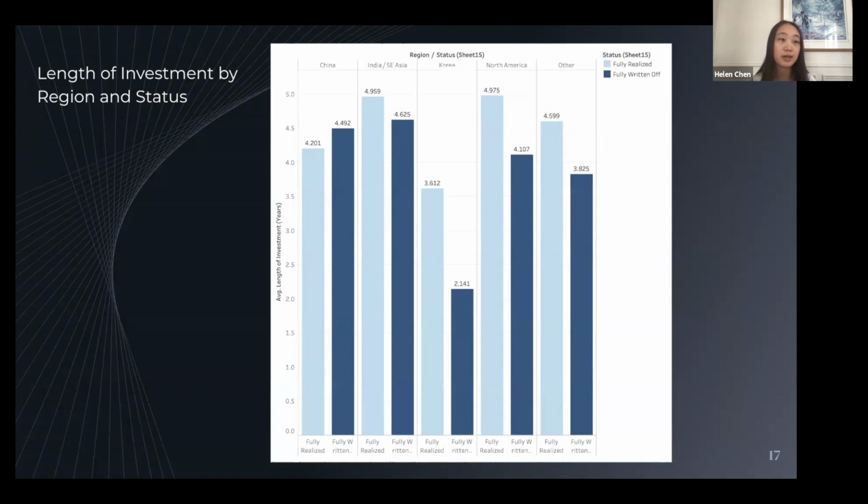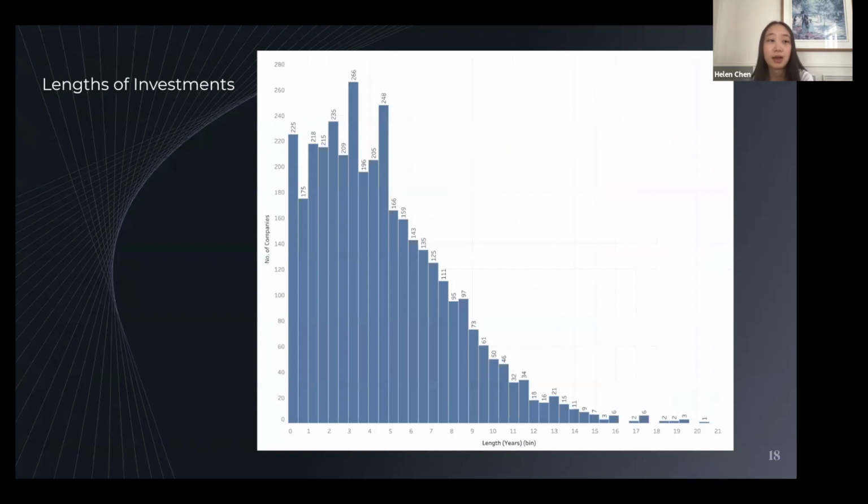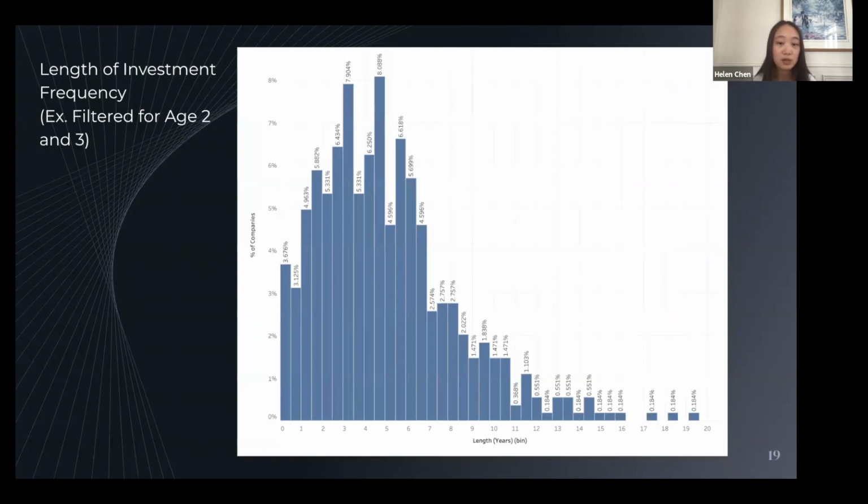We also took a look at length of investment by region and status, to look at the different ranges in terms of fully realized and fully written off for all the regions that DoMag invests in, as well as the length of investments in terms of a histogram, looking at the percentage of companies which are invested in for a certain number of years, where length is essentially the number of years that DoMag has invested in a company for.